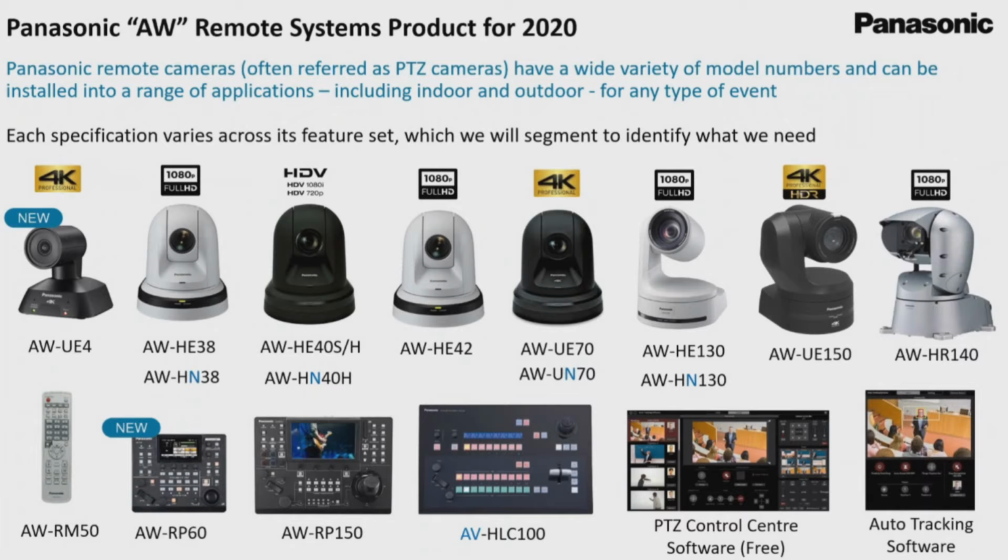And then on the bottom row, you've got different controllers for different types of operation. It could be a compact operator or a much more live events, let's say gigs focused operation that's needed, and that would be RP150 because it's on air. And then we also do tons of free software constantly to help control many cameras at one time, or we do auto tracking software, which we're going to take a look at too.